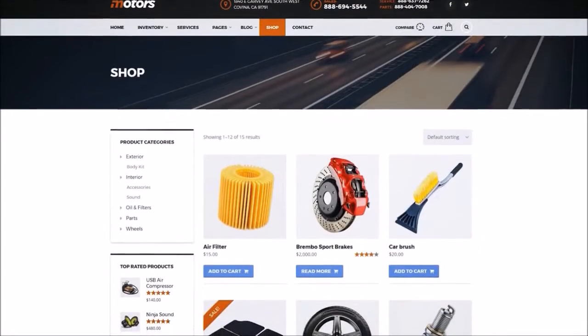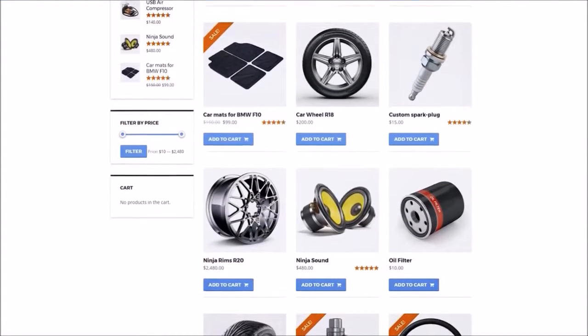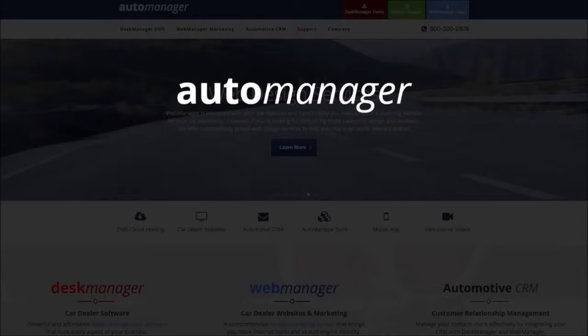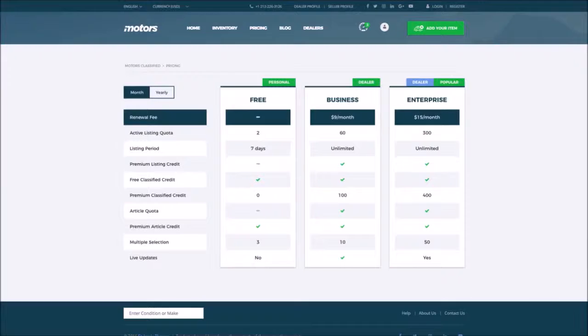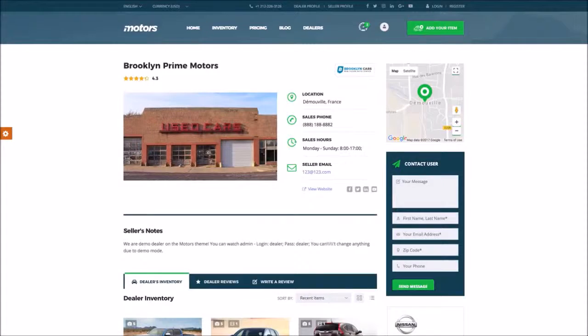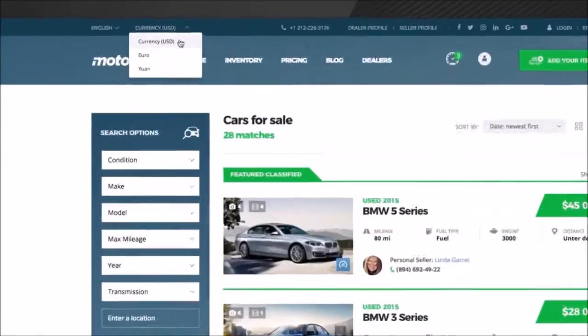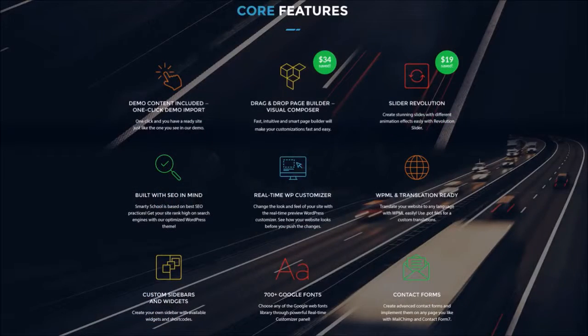Motors also has an online shop on WooCommerce, so you can sell vehicle parts or accessories online. Auto Manager software full integration, XML, CSV demo import, free and paid membership with recurring payment, user and dealer profiles, multi-currency feature, full localization for 7 languages, premium plugins included, and much more.